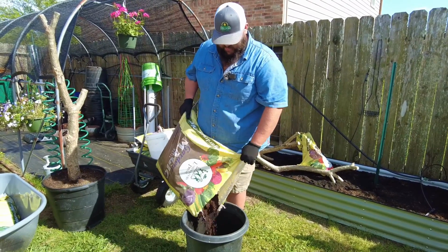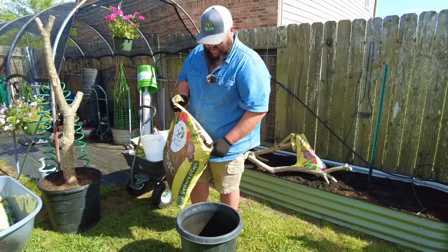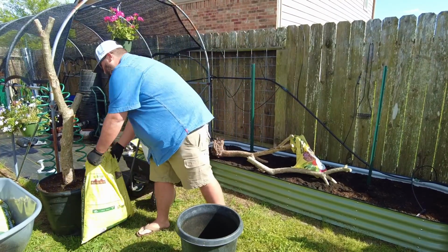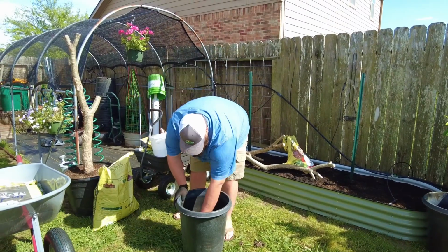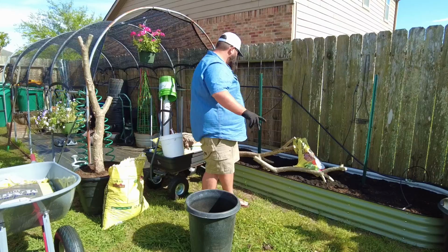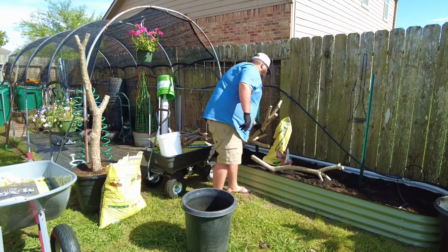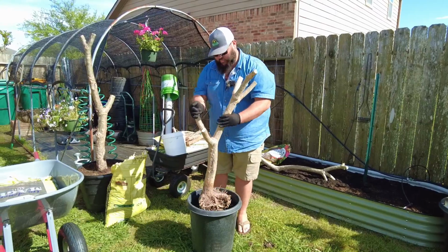I always keep all my nursery pots. Anytime I buy a tree or whatever, I keep all my pots. And this is where that comes in handy. That was a 15-gallon, kind of a squatty pot. And this one's more of a tall pot. So we'll go ahead and do the second biggest one, which, like I said, I picked the ones she had with the anchor, the roots down at the bottom.